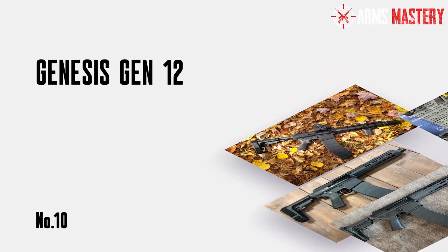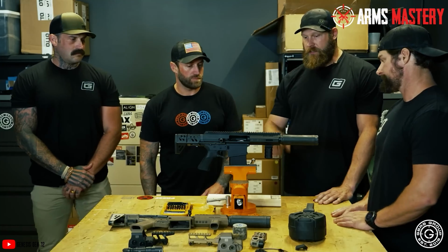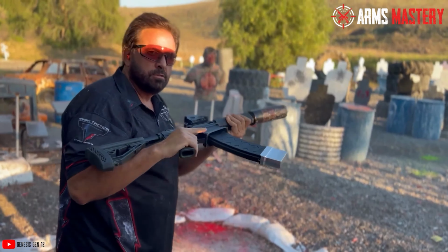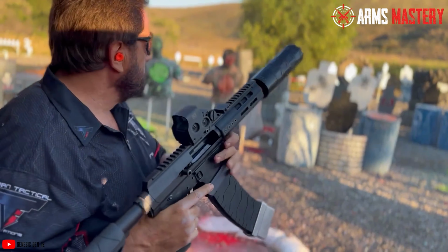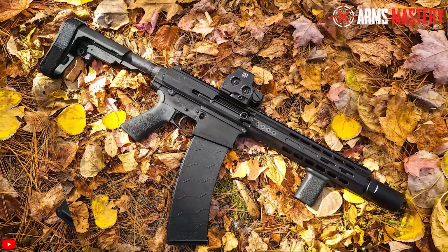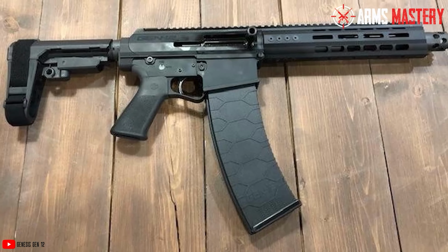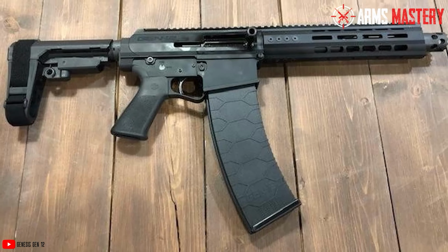Number 10. Genesis Gen 12. It's a semi-automatic shotgun that brings the power of the AR-10 platform into the world of tactical shotguns. Chambered in 12-gauge, this shotgun is designed for those who need quick firepower and adaptability in high-stakes situations. One of the standout features of the Gen 12 is its detachable box magazine, offering fast reloads and options for various magazine capacities, ranging from 5 to 20 rounds.